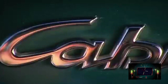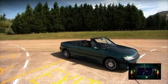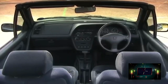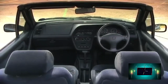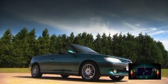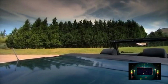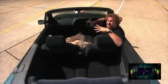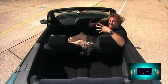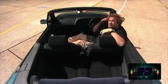Euro NCAP awarded the Peugeot 306 hatchback a middling 3 stars, but they don't test for rollovers, so nobody knows how this car will perform. It's something that the American crash test authorities seem far more concerned with. They issue rollover ratings for new cars, probably because they love driving around in tall, wobbly SUVs so much. But they also say that sports cars and roadsters can roll over, especially if they're being driven aggressively by a young, inexperienced driver who's being put off by fluttering hair.